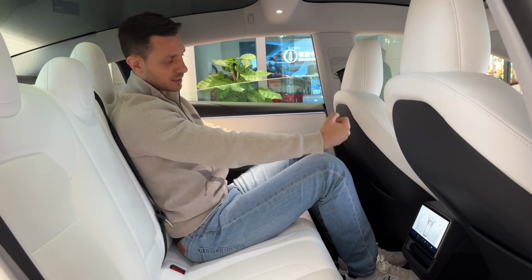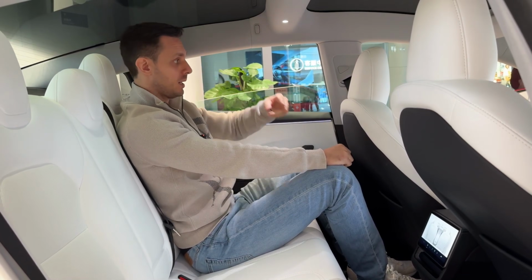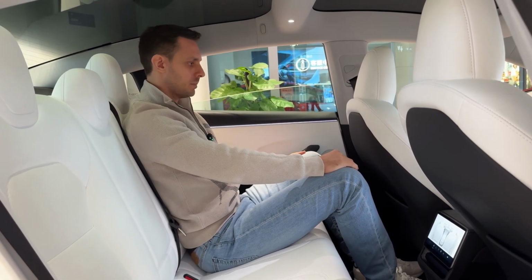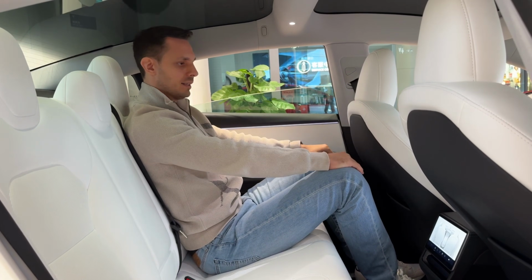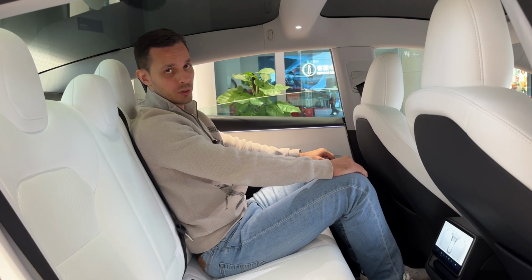187 centimeters tall, sat behind myself, a fist in front of my knee. Above my head, 2 fingers. I don't like the tilt of the backrest. I want to lower back down. I wouldn't be able to ride long in that position. It might be good for my back, but I can't go long, that's for sure.